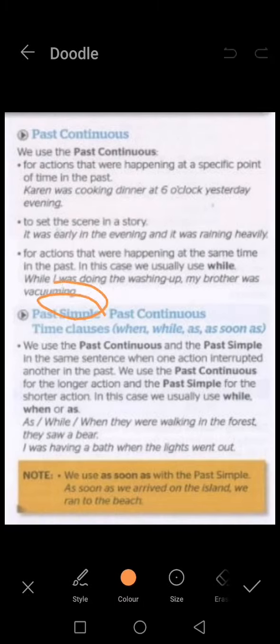Okay? So, when do we use past simple? When it's not 正在的意思, apabila dia bukan bermaksud sedang. Okay? And then there's another rule. If for example, I was watching television when the bell rang.